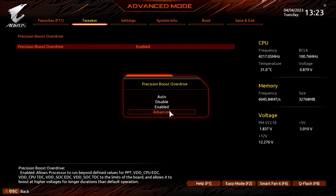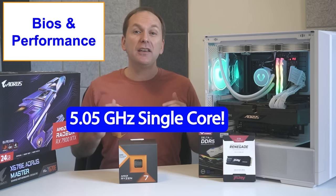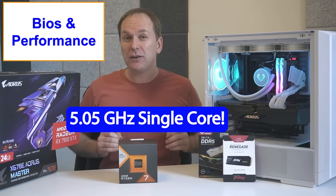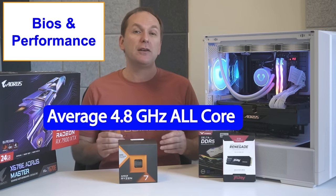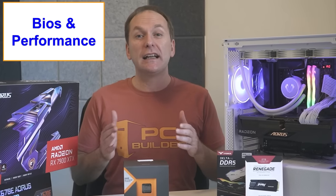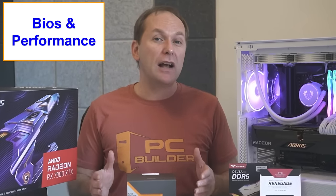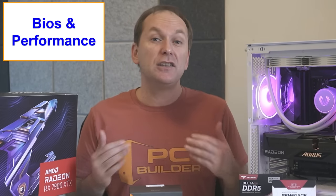I went in and changed PBO settings to advanced and used the motherboard limits rather than the CPU limits. And this allowed me to hit 5.05 GHz single core and slightly over 4.8 GHz all core in Cinebench R23. Now this was using the pre-release BIOS, so it's possible this will get cleaned up. But if setting up your Ryzen 7800X3D, it might be worth testing both configurations to see which one comes out on top.